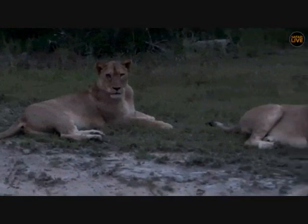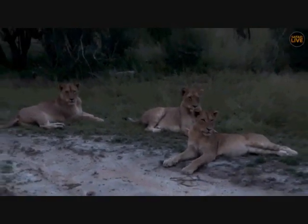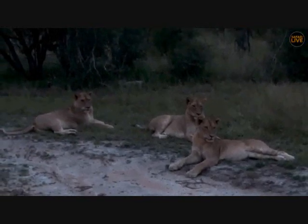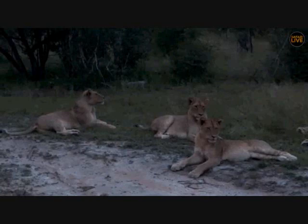And you can see by her and these two youngsters' intentions that they're hoping a hyena is going to come. They would like to play some games. The two on the right, the youngsters, they would definitely like to play games with the hyena. I don't think that adult lioness will play any games.